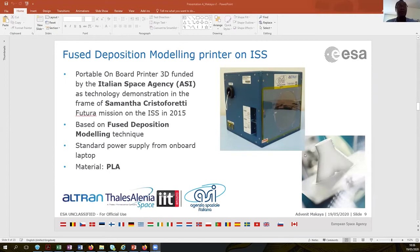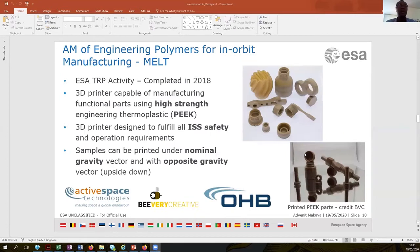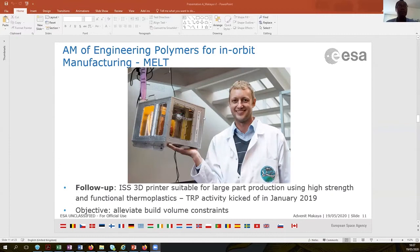A few examples of what we have done. The Italian Space Agency flew a polymer printer in 2015 on the ISS, operated by Samantha Cristoforetti. The material was PLA, so not the best material, but it was a good demonstration. After that, we have been working on a polymer printer for engineering polymers, PEEK, for higher strength. So the type of polymer you can really be using for tools and spare parts. And this printer can print independent of the gravity level. It's been designed to meet the requirements for working on the ISS.